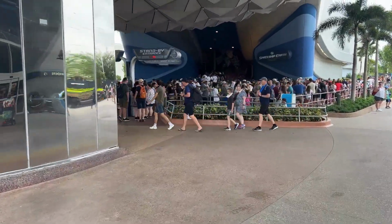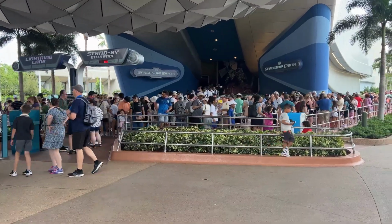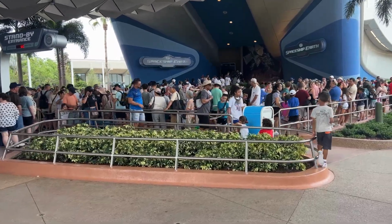Busy day here. It's a 50-minute wait for Spaceship Earth. When was the last time you saw that? Wow, really busy today. Holy cow.